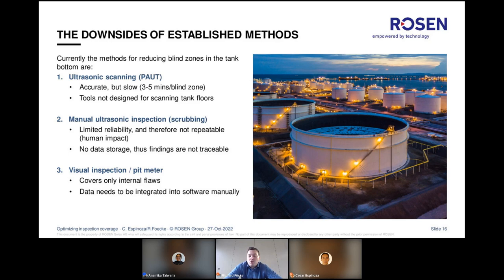But here the examiner, as also mentioned by Cesar, comes into play. If you do that 8 hours a day, you can imagine that, of course, reliability decreases and you don't get repeatable results. So here the human impact comes into play. Furthermore, the data is not stored. So those findings need to be traced in documents or in software versions. But it's difficult to trace them back also after, for example, 10 years, if you want to find them back, for example, for corrosion rate calculations.